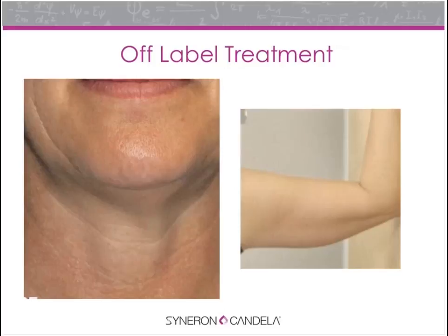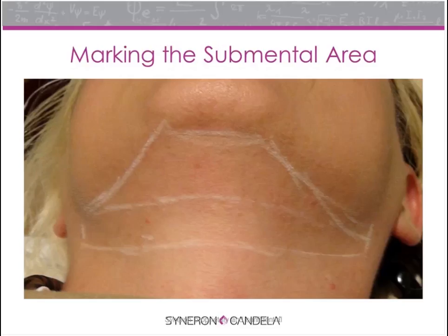Smaller areas can be treated with some of the handpieces, particularly the small V-contour, which can be used on the neck, the submental area, and the arms. This is an off-label treatment, but I see very good results with that. I'm also combining this with neck liposuction. I have patients do a larger treatment prior to the liposuction, then we do the liposuction, then they follow with the treatments afterwards, and I see great results. You mark the area. You do not treat over the cartilage or the thyroid.